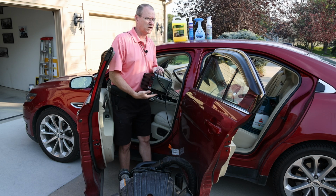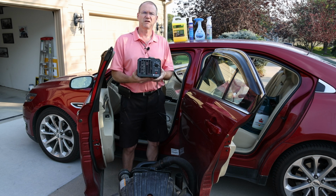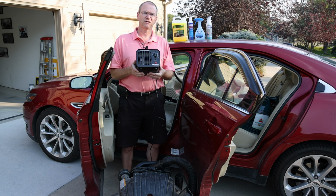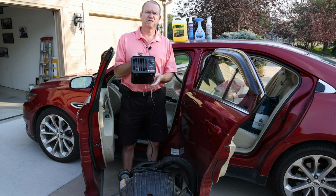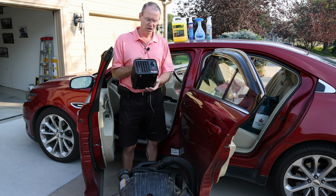got an ozone machine. And this is kind of like the nuclear option, if you will. An ozone machine is something that is not a toy. It's a very powerful tool. It produces ozone, which attaches to and eliminates odor. You need to be out of the vehicle. So that's why the vehicle is outside right now, because I don't want to even run this in the garage.